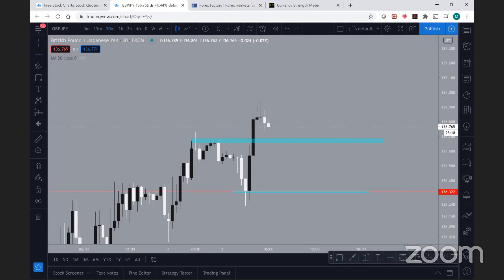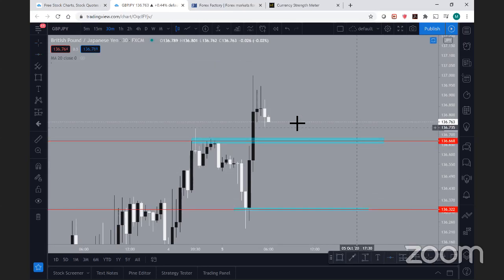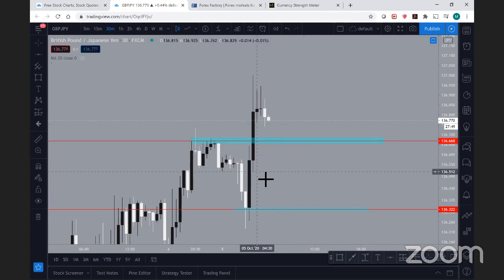All right, so we got the retracement starting. I'll be looking for some support to be formed, preferably around 136,650 or so. Get some support formed around there to retest these highs.